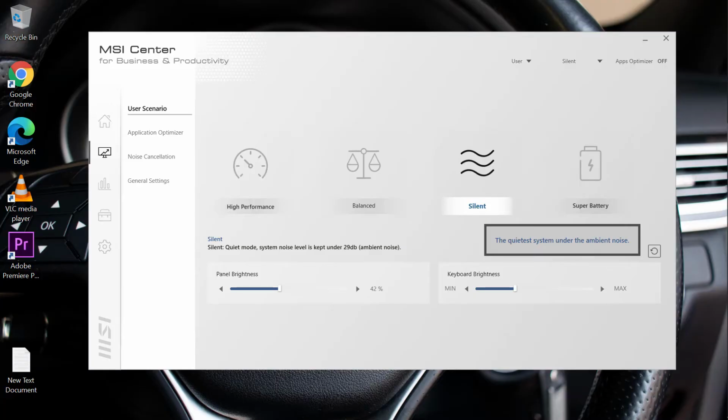And I like to use them normally on silent mode, which is really a blessing. If you use this all the time, you just make sure they run at the lowest frequency possible. The fan just barely runs, and for me it's the best mode to use these things. Especially in Malaysia, it's quite hot, and the fan just ramps up. So having silent mode is really good.